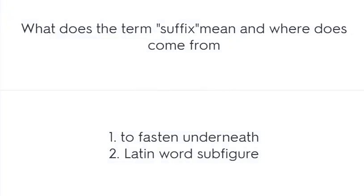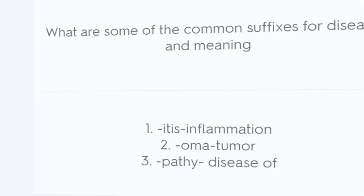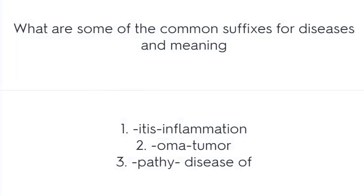What does the term suffix mean and where does it come from? 1. To fasten underneath. 2. Latin word suffigere. What are some of the common suffixes for diseases and their meanings? 1. Itis, inflammation. 2. Oma, tumor. 3. Pathy, disease of.